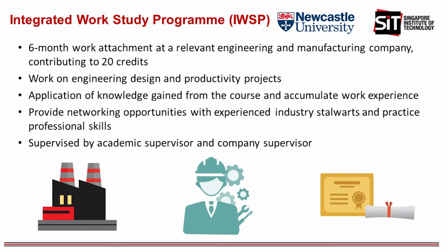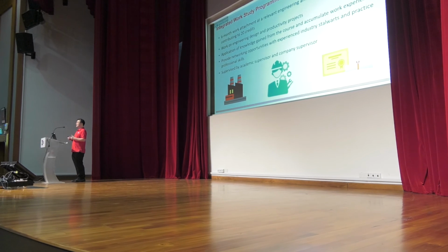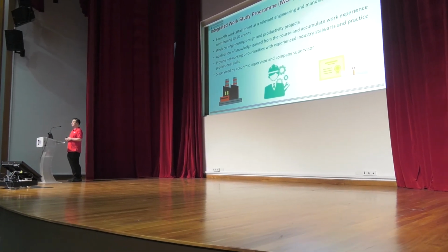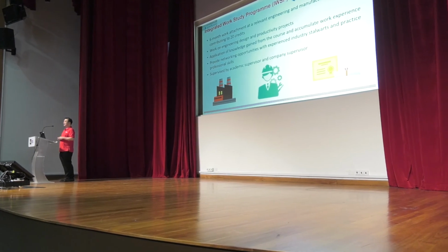This is a highly regulated program, all right, whereby you are being supervised by 2 supervisors. One is the academic supervisor, who is a faculty at the university, and also another supervisor from the company known as the company or work supervisor. So therefore, there are regular reporting requirements for our students when they are attached to the company.